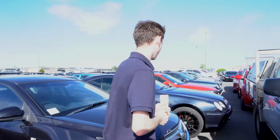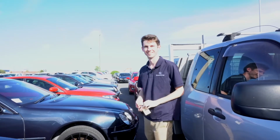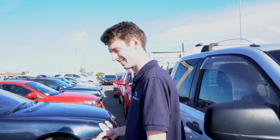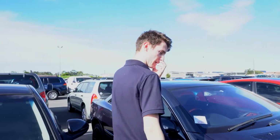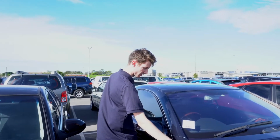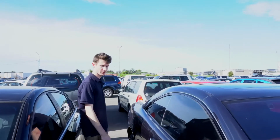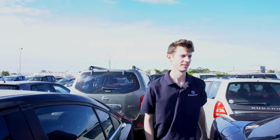So, the car we're looking at now is the Mercedes CL500. Doesn't look too bad. It's got really nice paint, actually. Nice fleck in it. Some nice wheels. You can tell it's like off-road spec.